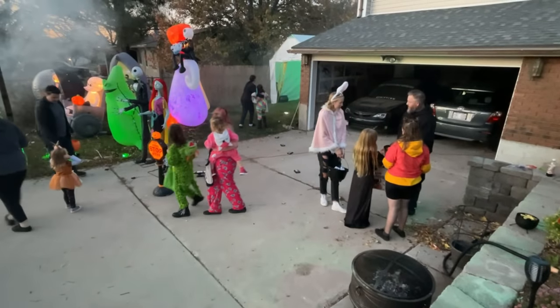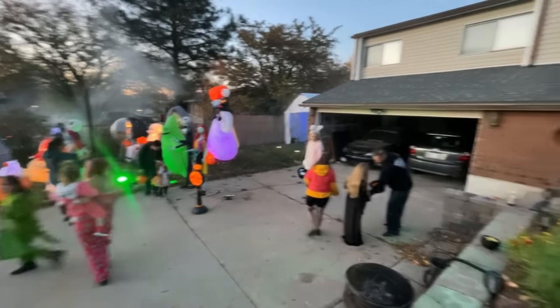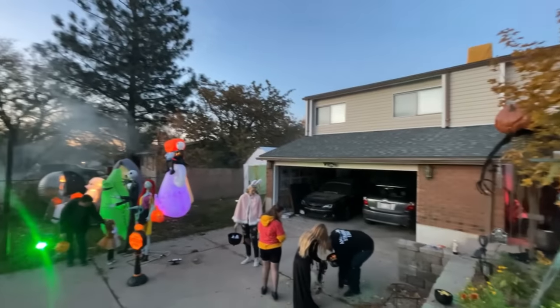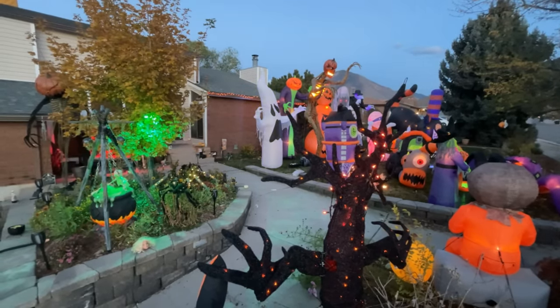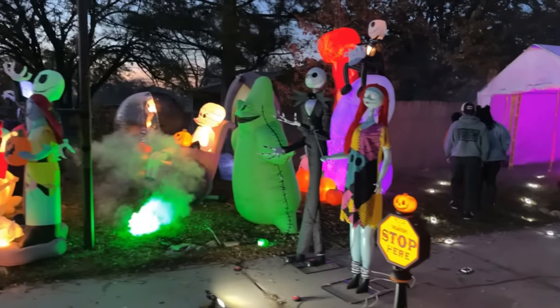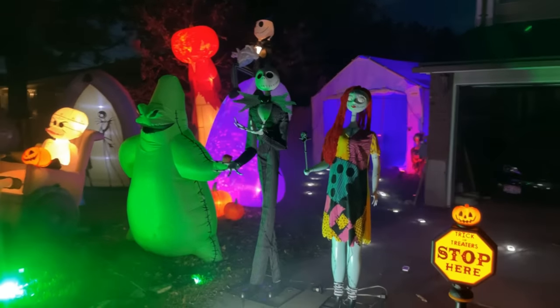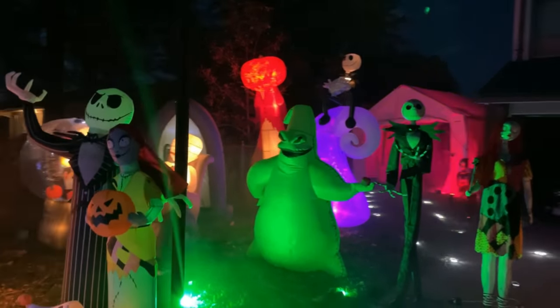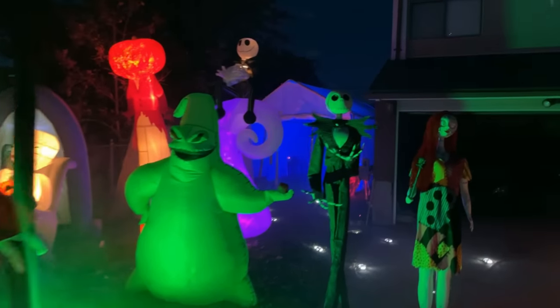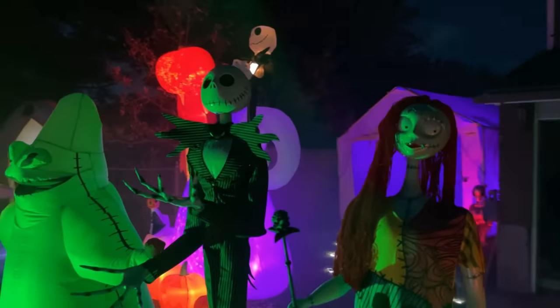We just had a Jack and Sally. Look at this. This is pretty crazy. Look at this. It's starting to get dark. I'm so excited. Oh, it's going to look so good. Oh, yes. Look at that. All right, guys. It is night now. Look at the difference. The solar lights are turned on. It's looking awesome. The fog's getting pretty cool. It's beautiful.